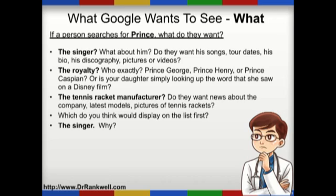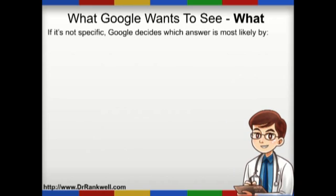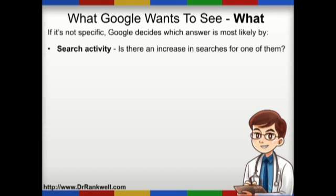But why? Well, the search term Prince is conclusive. It's his name. Google knows the searcher probably would have added more data if they meant something else. If they wanted the tennis racket manufacturer, they probably would have put a model name after it or put the words tennis racket after it. But because they just put the word Prince, most likely it's the singer. But if it's not specific, Google decides which answer is most likely by A, search activity.